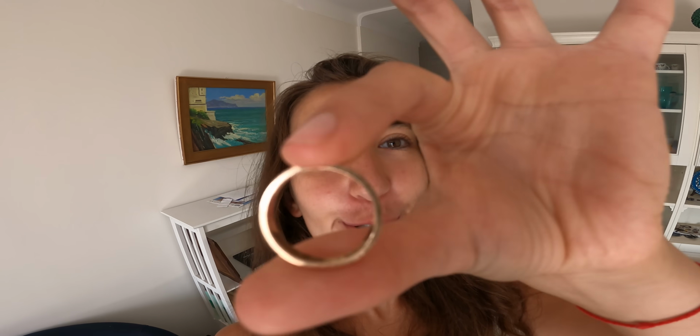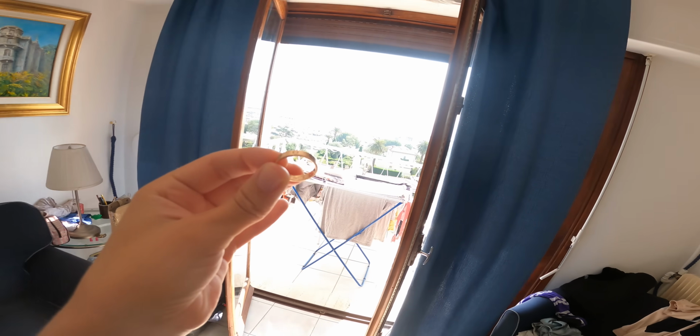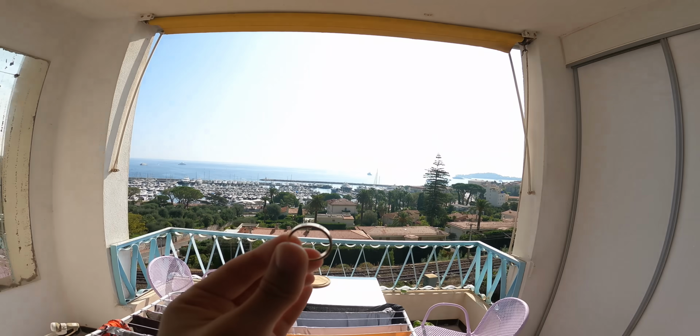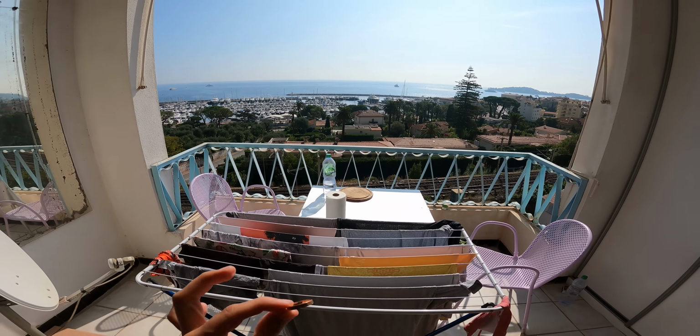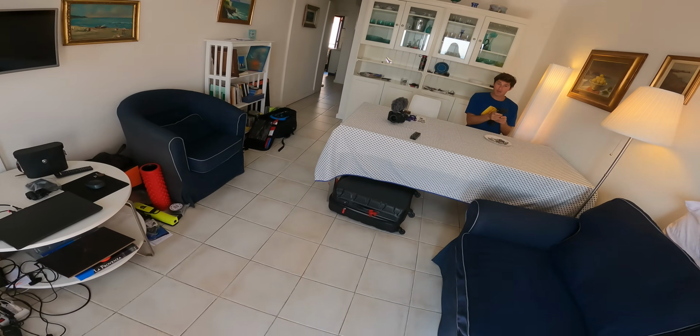I do yesterday. My new loop. Beautiful, beautiful ring. Oh, you can see all our laundry. What a view. Cartier ring with a view.